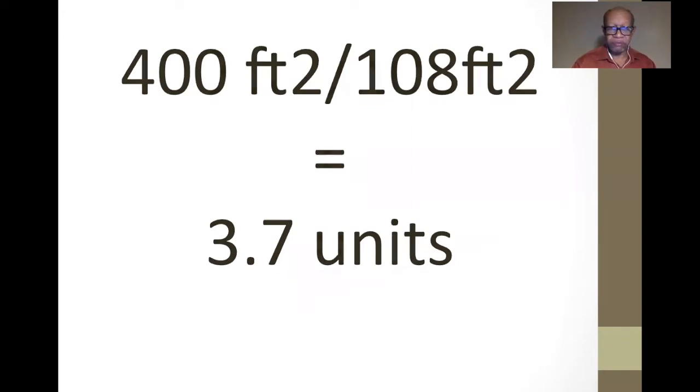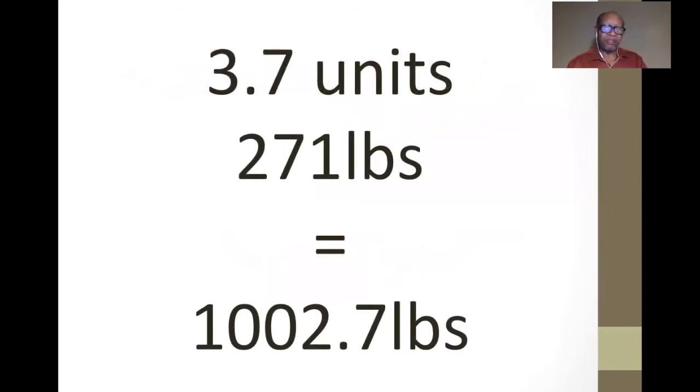So 3.7 units times 271 pounds, which is a real harvest from us, comes up to 1,002.7 pounds. That means that using aquaponics, using this kiddie pool aquaponic victory garden system that we came up with, you can actually raise 1,002 pounds in a 400 square foot space.